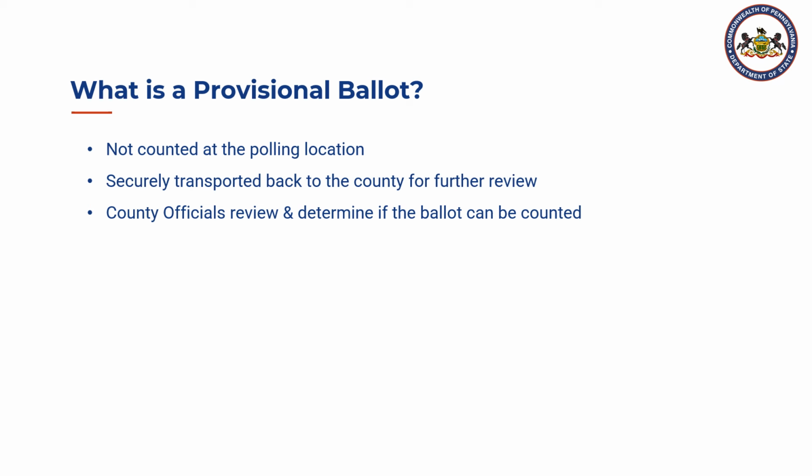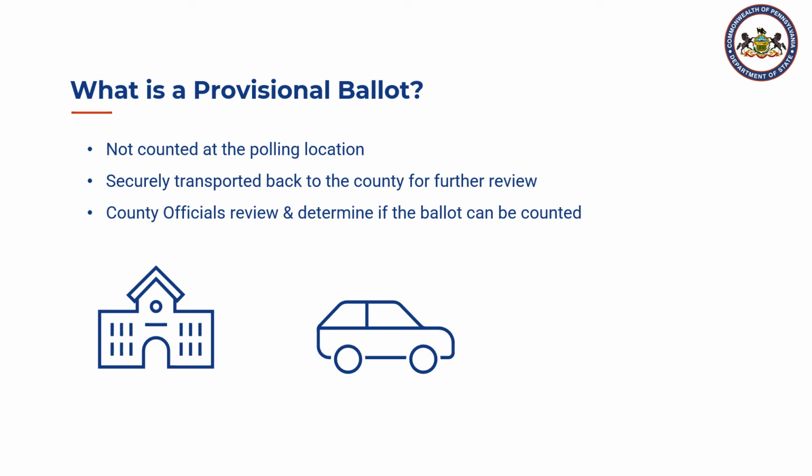Provisional ballots are not counted at the polling location, but are securely transported back to the county for further review. County election officials review the relevant information and determine if the ballot can be counted. Let's review the reasons why provisional ballots are issued.